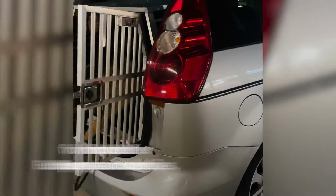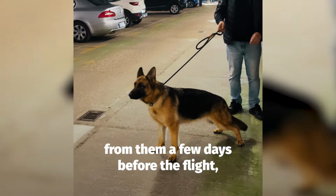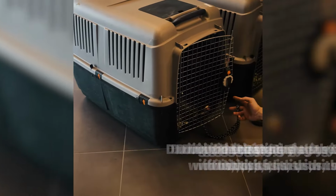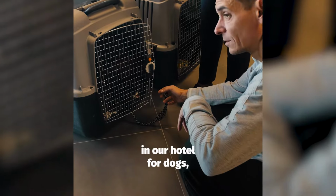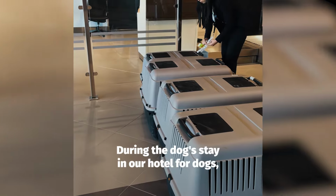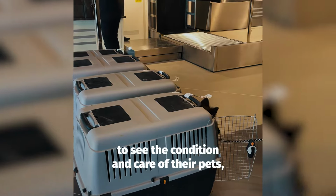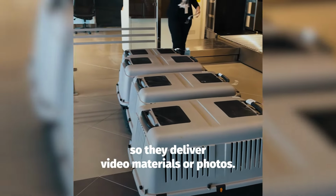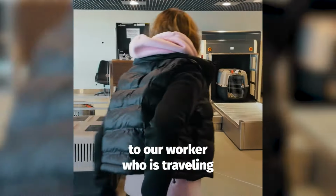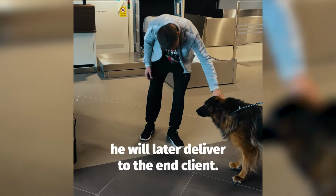When we speak about the clients from other European countries, our drivers take the dogs from them a few days before the flight in order to avoid unnecessary delays. During the stay with us, the taken dog is accommodated in our hotel for dogs, which is exclusively intended for our clients. During the dog's stay in our hotel for dogs, the workers enable the clients to see the condition and care of their pets, so they deliver video materials or photos. After this stage, our driver goes to our worker who is traveling to the United States that day and delivers him the dog that he will later deliver to the end client.